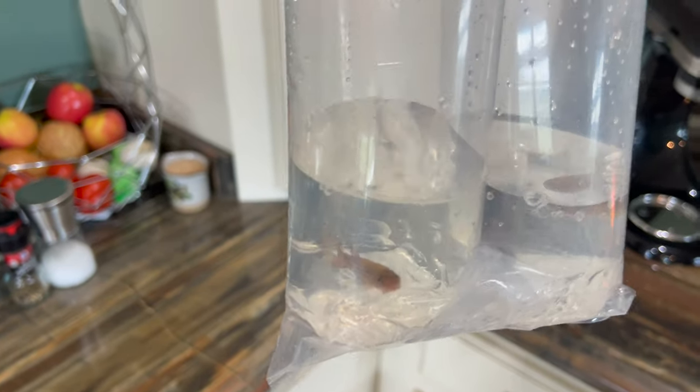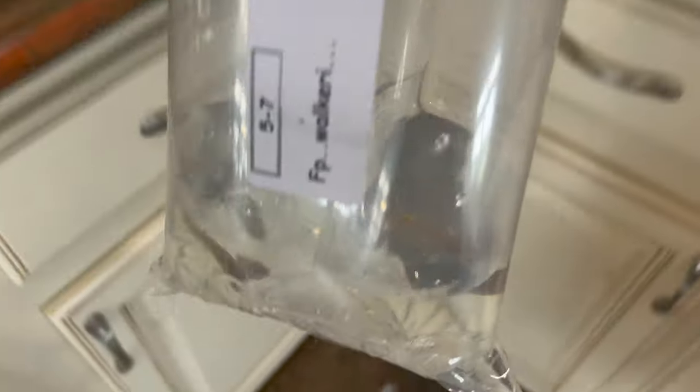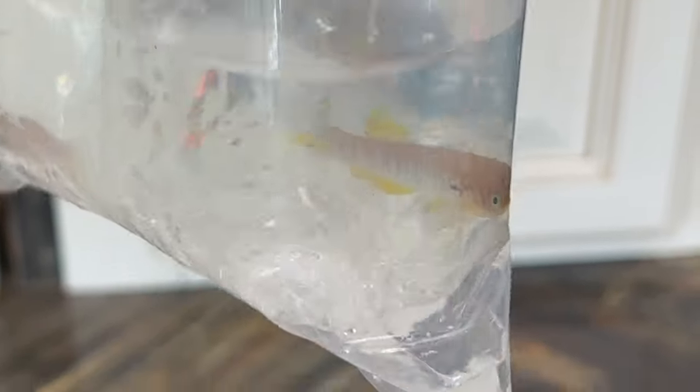Another beautiful red line. We got another fun little Panchax Walker's eye. These are from the ACA National Convention Auction, so these are all the real breeders. Got some blue gularis from DeSouza.